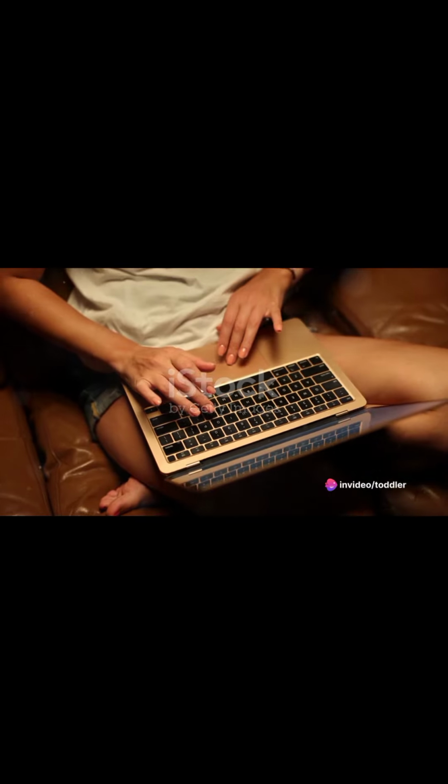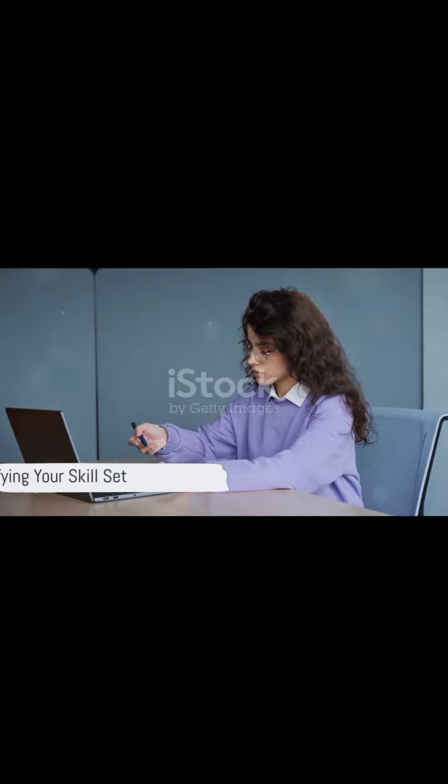Have you ever pondered over the idea of becoming a successful freelancer? Well, the journey might seem daunting at first, but with a well-defined path and a sprinkle of perseverance, it's an achievable feat. Firstly, identify your skill set. What are you good at and what do you enjoy doing?